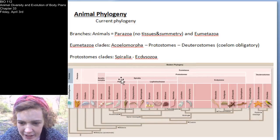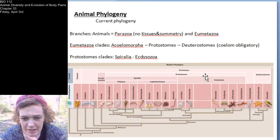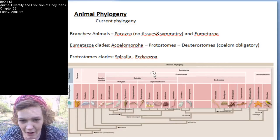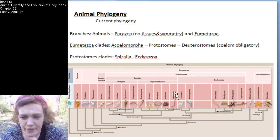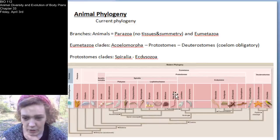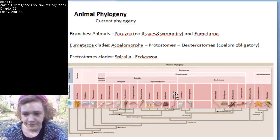So Spiralia here, and Ecdysozoa. These guys are the molting animals. That refers to the process of molting, ecdysis. So these are Ecdysozoans and Spiralians is how we refer to them. And even within there, you have finer levels of detail that I'm not going to go into right now. But when we talk about protostomes, we will. Okay. And we'll talk about why they're all grouped the way they are.